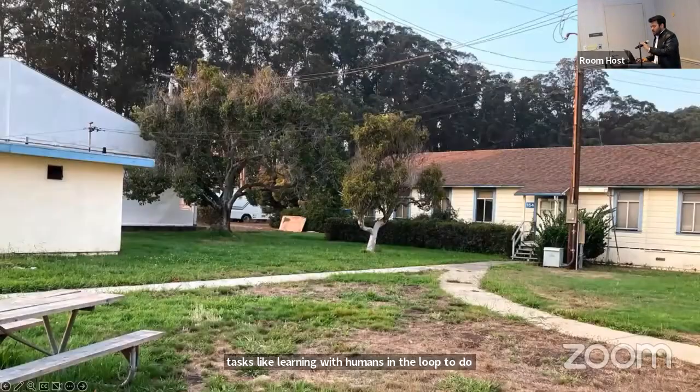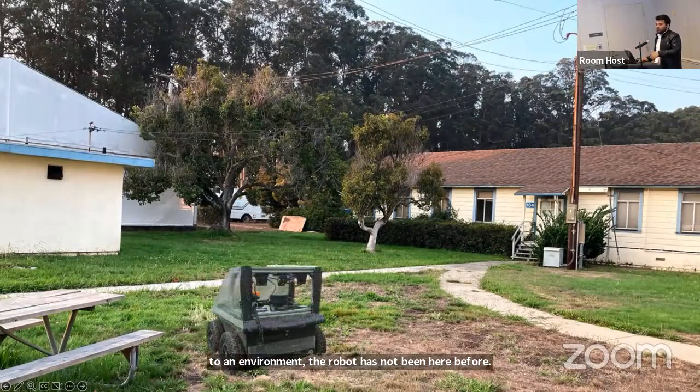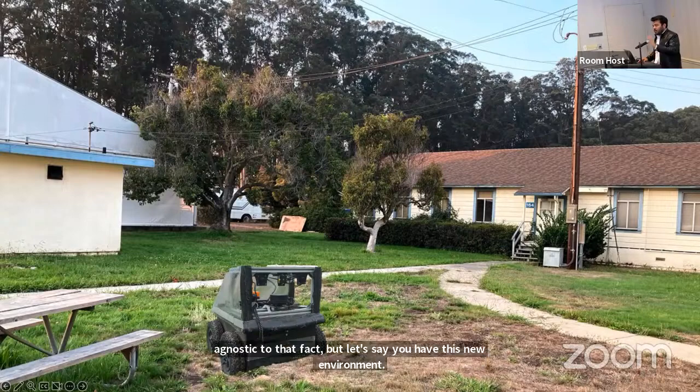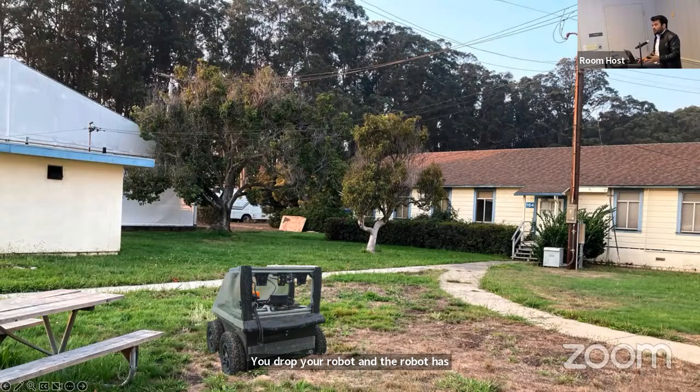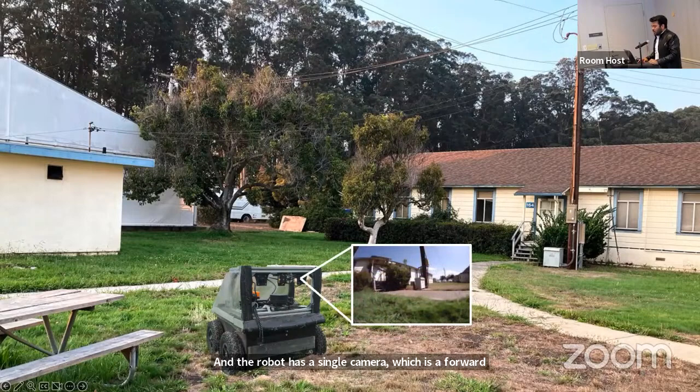Let me first describe the general setup for everything in this talk. So, let's say you go to an environment, the robot has not been here before. You drop your robot, and this could be an outdoor robot or an indoor robot, whatever. I'm trying to be a little agnostic to that fact. But let's say you have this new environment, you drop your robot, and the robot has an onboard computer. So whatever you do runs on board. There's no cloud here. And the robot has a single camera, which is a forward-facing RGB camera.